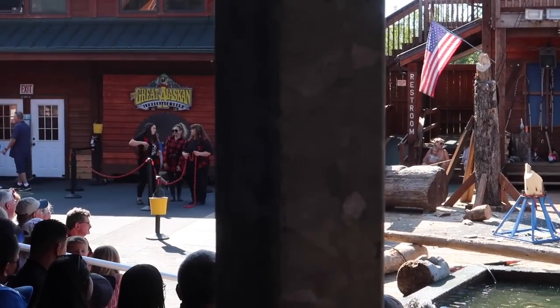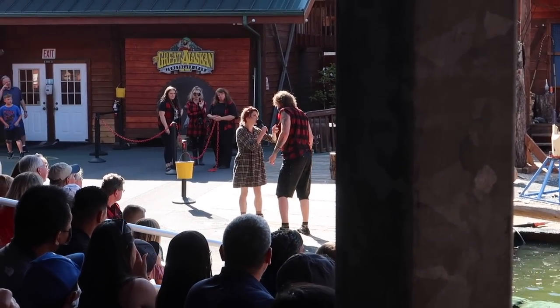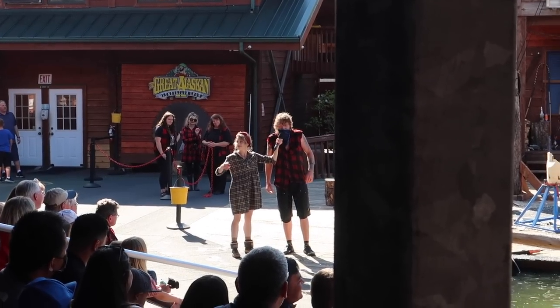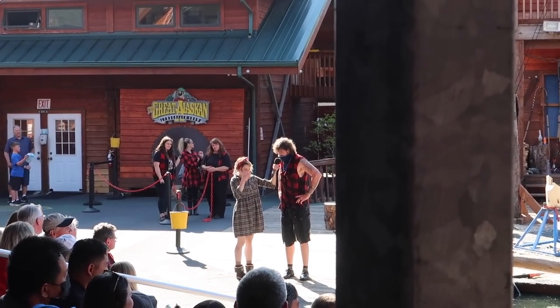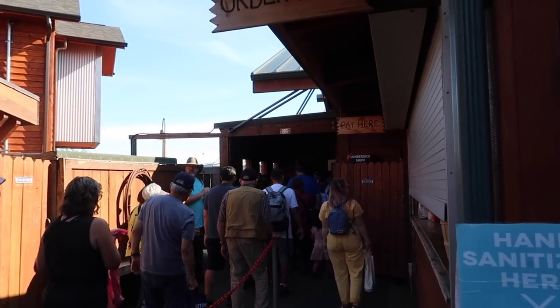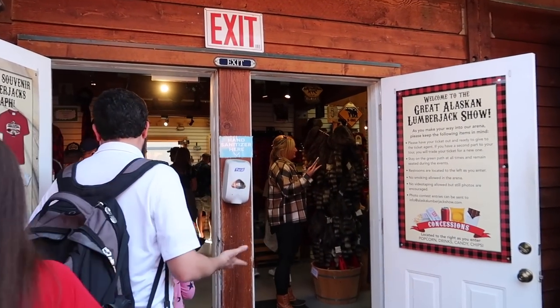Boobie, where are you going? No, you have to stay here. We still have to finish the show. But you got to tell these guys what just happened. That's awesome. You get a picture opportunity with all the lumberjacks afterwards. And of course, at the end of the show, you guys are able to take the exit, or you are able to head into the gift shop.